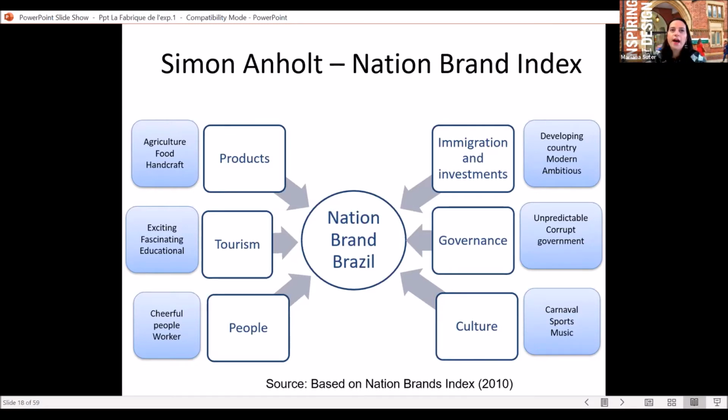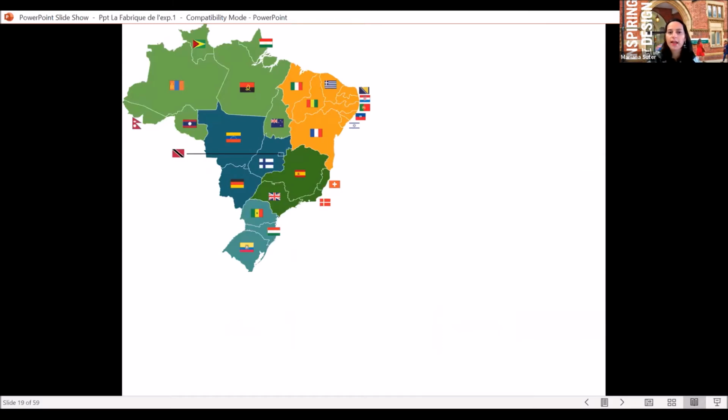So this helps us to have some sort of framework to create a repertoire. So I try to use these elements and transform that into images to build sort of a mood board that can give the brands cues as to how you can use this image in the brand. So for instance, let's do again the case of Brazil.